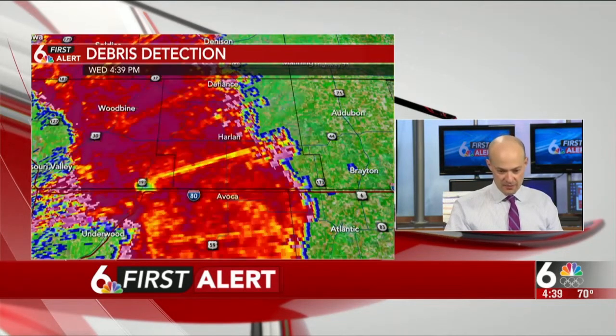We can see if we can flip over. Oh, there it is. That is a tornado on the ground, folks. That is what that is right there at the moment, right north of the 880 split, near the Yorkshire area. That is a debris signature right there. There's the 880 I-80 split just north of Neola. That is moving to the northeast.